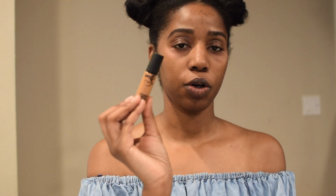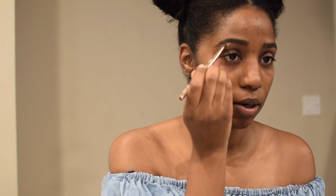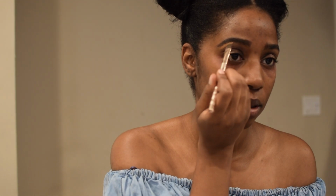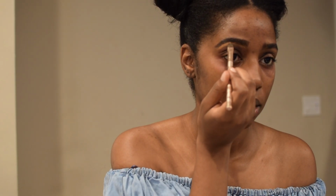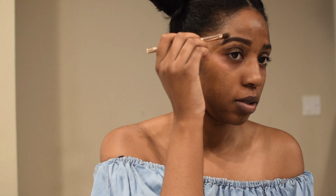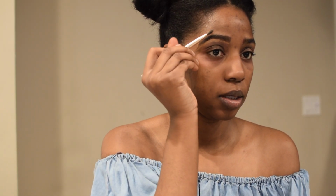Then I'm just going to go ahead with my MAC Pro Longwear Concealer, and I'm going to clean up the under part of my eyebrow. I'm using this brush that's from Sephora. I got it in those little makeup sets that they sell around the holidays. So I'm just going to focus right underneath my brow. And then I'm also going to do the very edge on top. That's how I like to do it.